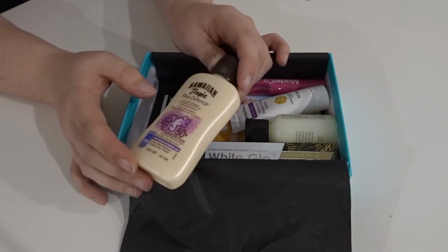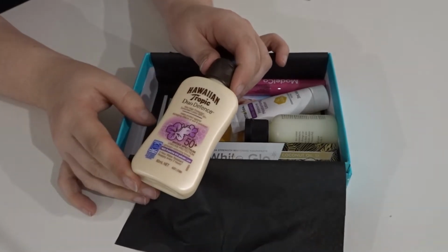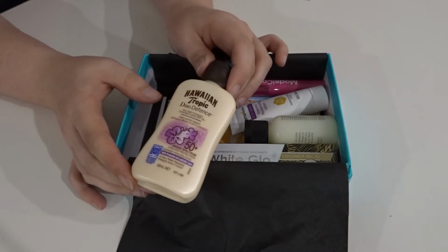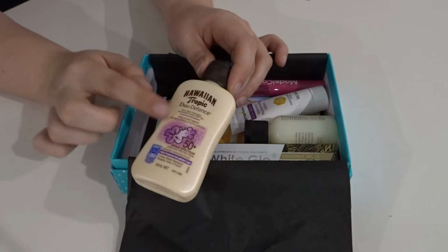So I did take a Hawaiian Tropic sunscreen that I had from a previous Bellabox, so, you know, again, not really reaching out too far, with me over on holiday, and it wasn't amazing. I still got sunburnt, and that was SPF 50, so all I'm going to say is be careful with this.